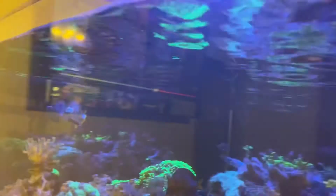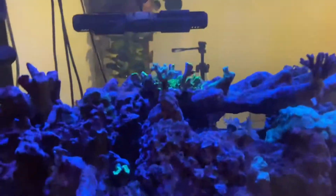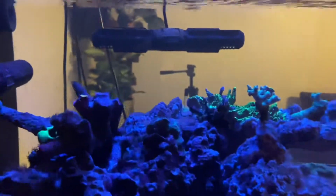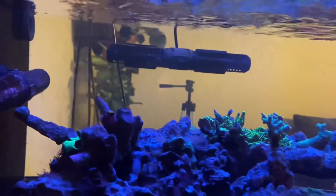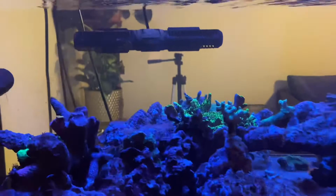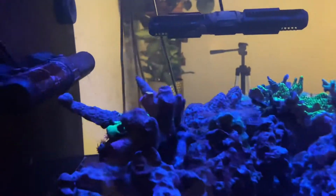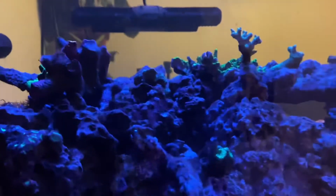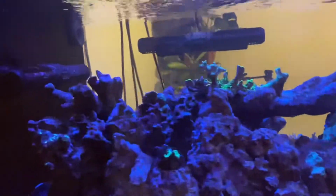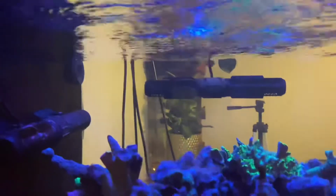Let me see if I can find the clown goby. So I do have a clown goby in here as well. He normally hangs out more in this area right here. Sometimes around this time, you can spot him darting around. He's not too big, so sometimes it's really hard to find him. Most of the time it's really hard to find him, but whenever you do see him, it's kind of cool because you're like, oh, hey there. Almost like a little Easter egg. It's like, oh, you have one of those. But I guess he's not gonna pop out today.